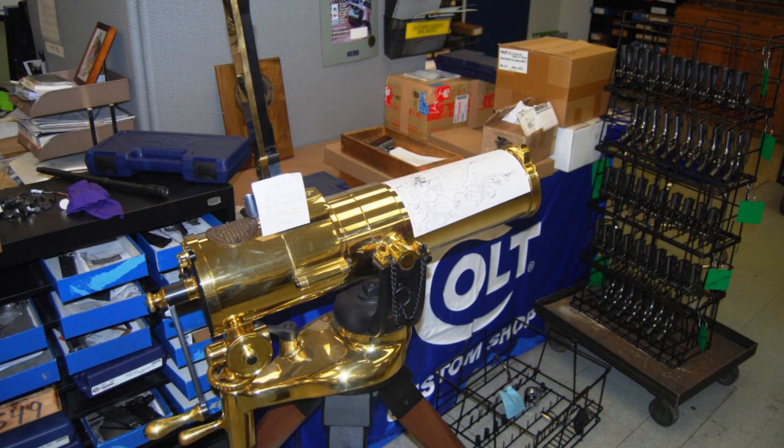And this is the custom shop. So now we enter the custom shop. Colt manufactures a Gatling gun, and this Gatling gun is owned by a customer who sent it in to have engraving done on what you might call a barrel shroud or something to that effect. And that's the pattern they're going to put the dome on there? That's the pattern, they're going to put the dome on there.